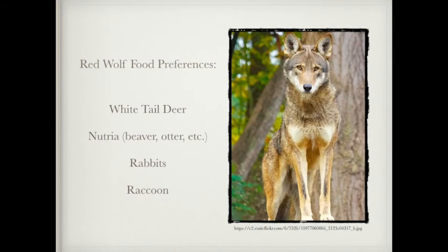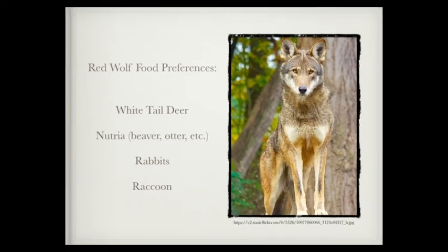Red wolves are known to travel up to 20 miles a day in order to find food and will eat approximately 3 to 5 pounds a day. Being carnivores, some of the most common animals they eat are white-tailed deer, nutria like beaver and otter, rabbits, and raccoon.